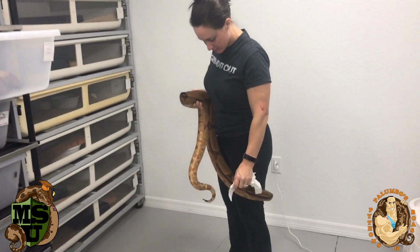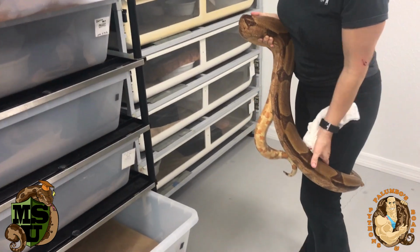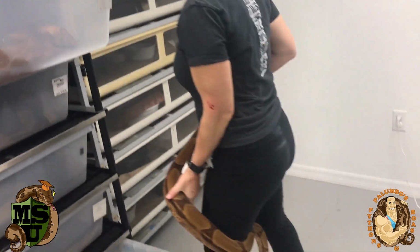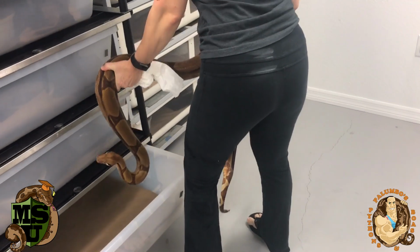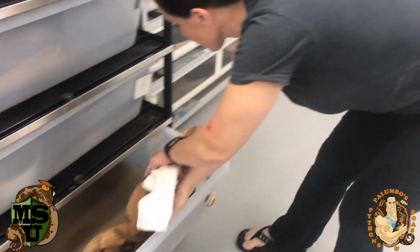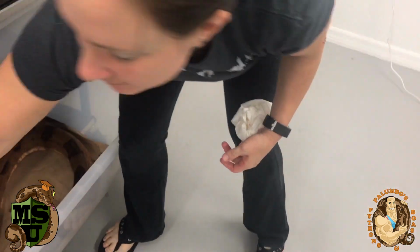All right, we washed Dominique off. Now she's going back into a nice clean tub. We're not going to put her back in the same tub she was in, even though we still have babies in there, just because we don't want the smell of the babies on her. That's why she nipped Amanda there a little bit on her arm. You can see it's got some blood coming out of it. Your mom will be horrified.